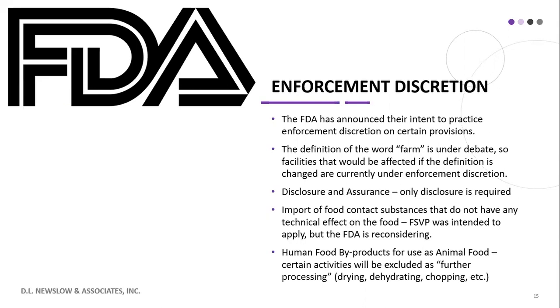And then last but not least on this list, human food byproducts for use as animal food. Basically, if you're sending the food for further processing, it is subject to this rule. If you were not sending it for further processing, like say the farmer was just coming and he was going to pick up all your old food and just throw it out to the pigs and he wasn't going to do anything with it first, he's just going to give it to the pigs. In that case, you didn't have to do much. You just had to practice some basic GMPs until you handed the food over.